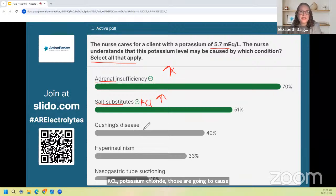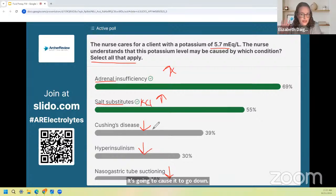Cushing's disease is going to cause potassium to go down. Hyperinsulinemia, down. Nasogastric tube suctioning, it's going to cause it to go down. Remember, Cushing's has excess aldosterone. That pushes potassium out of the body. Insulin pushes potassium into the cells. And nasogastric tube suctioning sucks that potassium out of the body. So it's going to cause it to be low.